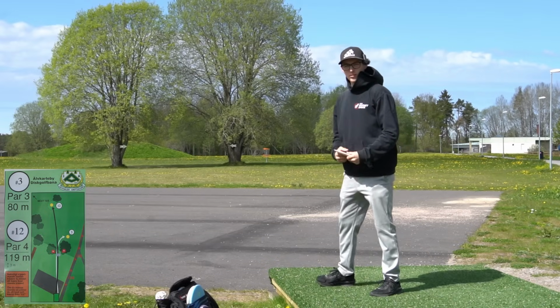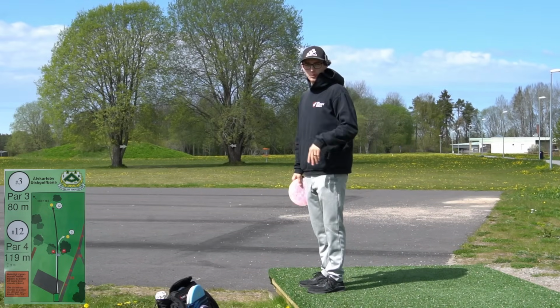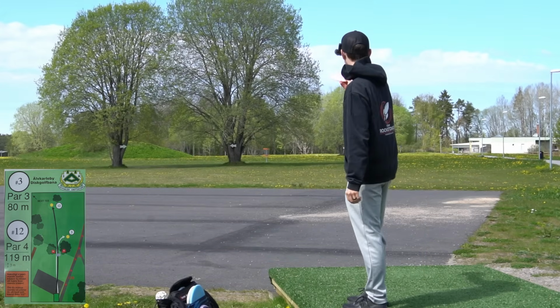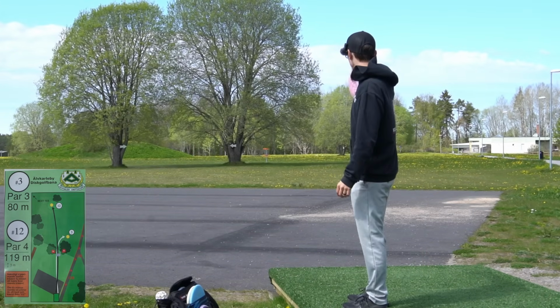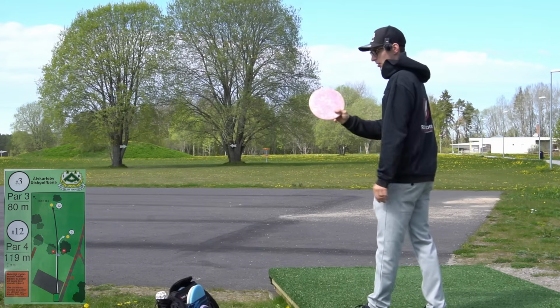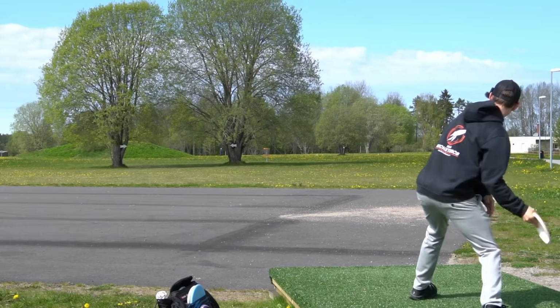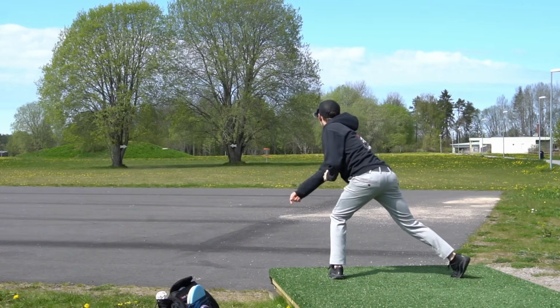Yay! Looks like there's a lot of shared tee pads here. 1, 2 and 3 is also shared with 10, 11 and 12, so we'll be back. But here it's a par 3, double mando, and the basket is just on the right side of the mando. So I'm going stall forehand. Pretty scary into this headwind though, with the double mando. Come back, come back.